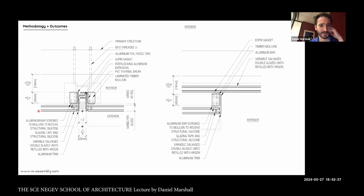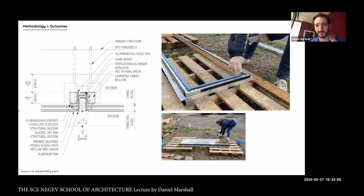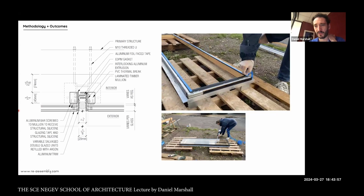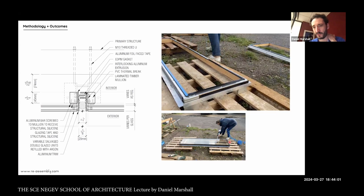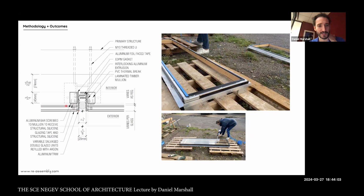And in my system, I'm doing something roughly similar. It all comes down to this piece of aluminium which is screwed on. So you screw aluminium onto the timber, and then you put your structural silicon glue in between that cap, because you can only do the silicon glue from metal to glass. You can't glue from metal to wood. So you use a tape to separate it. Then you drop the glass into that space and inject the silicon into that space. So you've got the tape and then the silicon.